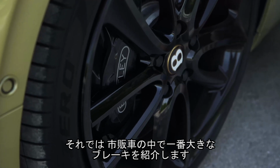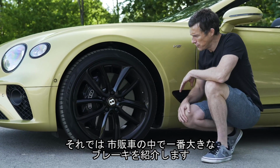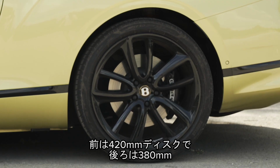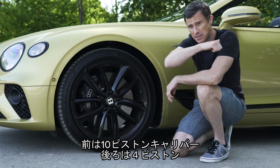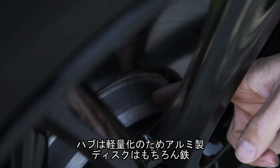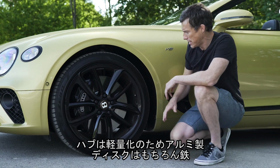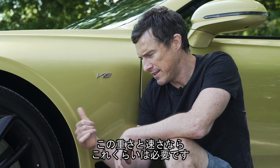Ladies and gentlemen, I'd like to introduce you to the largest brakes fitted as standard to a production vehicle. So you've got 420mm discs at the front, 380 at the back. You've got 10 pistons in those calipers. There's 4 pistons at the rear, and the brakes at the front have a 2-metal design. So the central hub is aluminium. That helps keep the weight down, but of course you've got an iron disc. It's plenty of stopping power, but you need it with something this heavy and this quick.